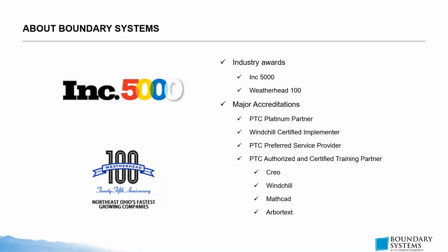And then some of our major accreditations that are important to us is we are a platinum partner for PTC. We are, of course, a Windchill certified implementer, PTC certified service provider, and once again, we are an authorized training center for Creo, Windchill, MathCAD, and Arbortext. So basically, any needs that you have, we can go in and help service those.